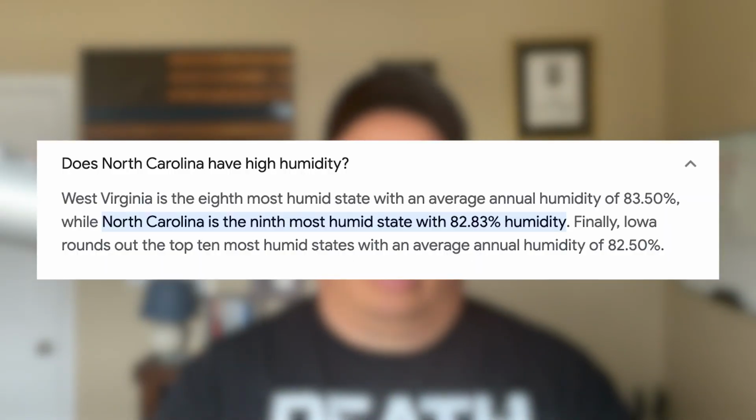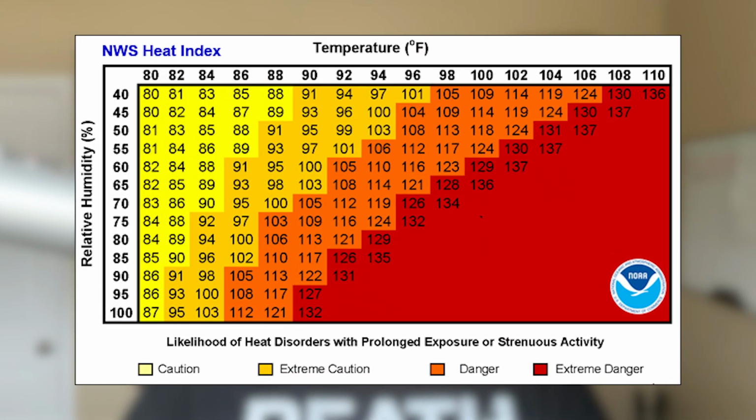So anything above 50% or more humidity is extremely high, and anything below 30% is considered extremely low humidity. Now, the average humidity in North Carolina is around 82.83%. And I just said anything above 50% is considered really high. So at 82%, yeah, it gets hot here. If you look at this chart in front of you, you will see the temperature at 90 degrees here on average. If the humidity is 82.83, the temperature could feel like 113 degrees.